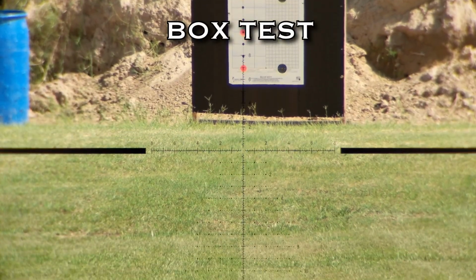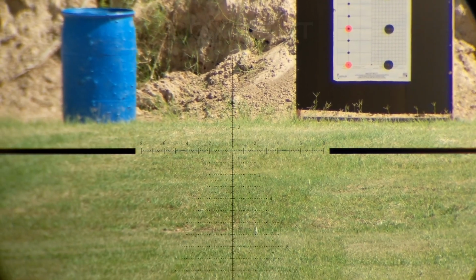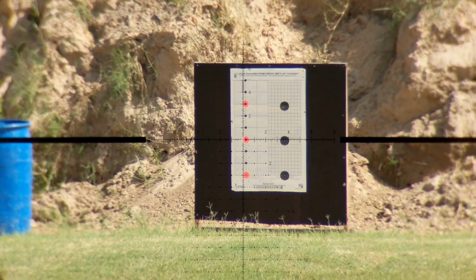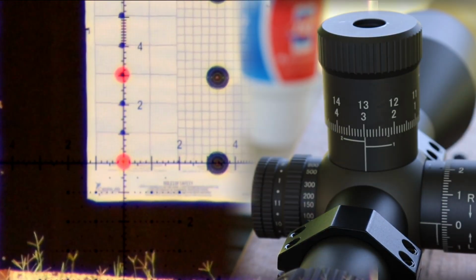I'm going to run it one full revolution in every direction, bring it right back to zero. Now, after I finish the box test here, you're going to see the turret value test. I'm starting it at center. I'm going to run it 3 mils down, all the way up 1 mil at a time, and make sure that it stops exactly where it should.